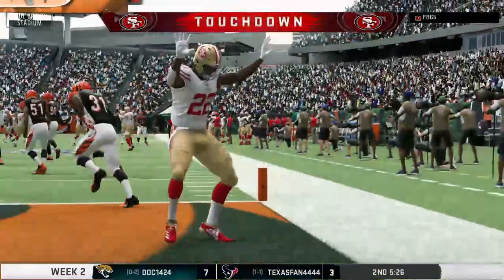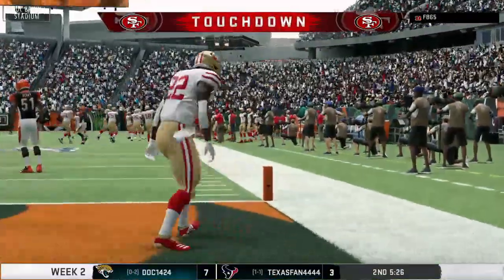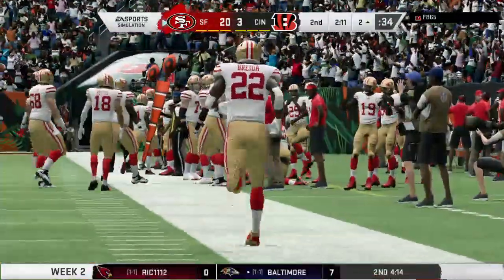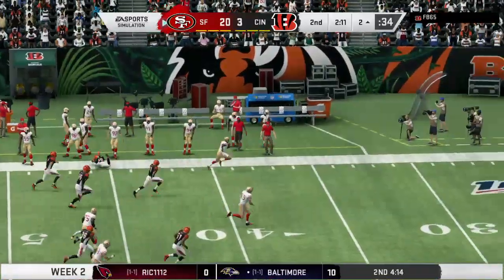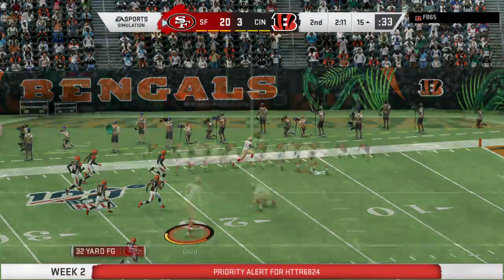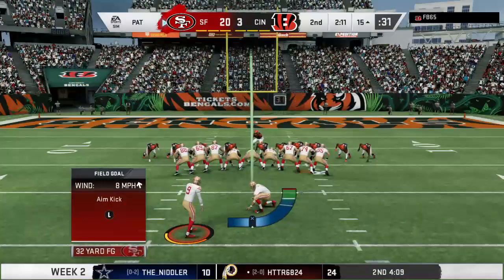Touchdown, 49ers! Matt Breida, his first touchdown here of the new campaign. And the Niners are able to stretch their lead. And on that long run, maybe the defense caught napping a little bit. The concentration level may not have been there.